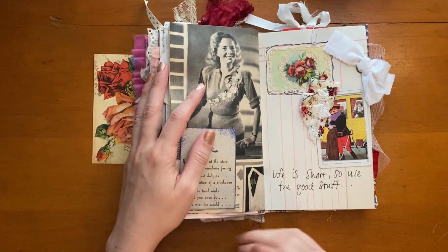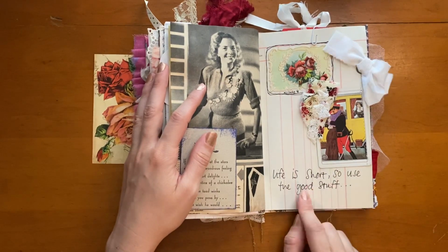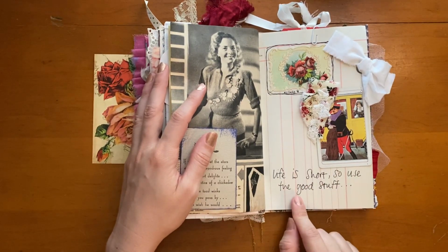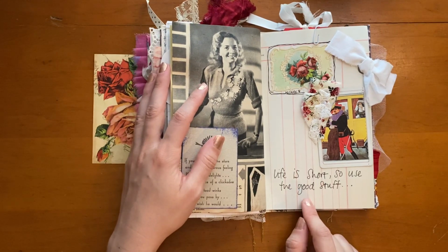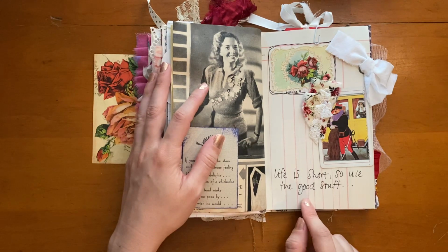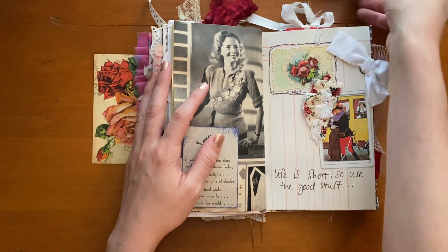And then the other day I was talking with Angela, and she said life is short, so use the good stuff. We were talking about a little piece of sari trim that I sent her in her design team package that she used in a journal.